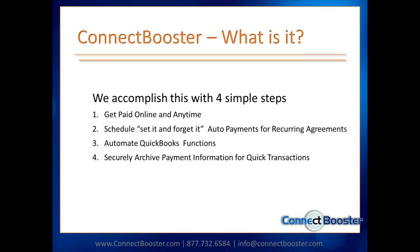And this is really a two-part piece, okay? So securely archive payment information, huge deal. Again, the core company, B&G Holdings, we deal with this PCI, or payment card industry, data security standards. And I'm sure you guys have dealt with this with your clients. It is a huge pain in the rear.